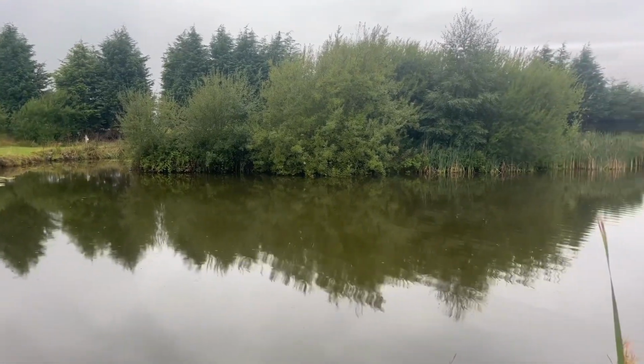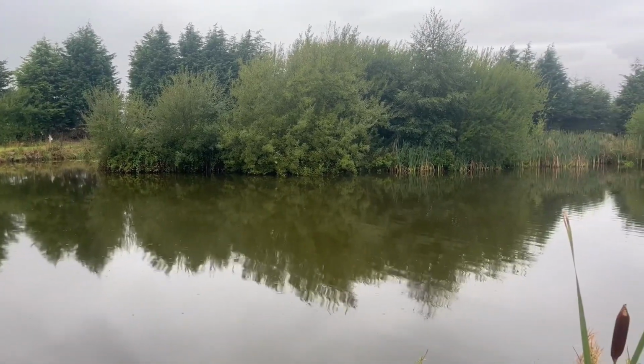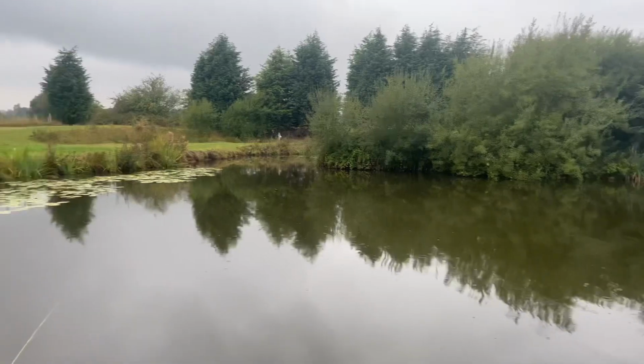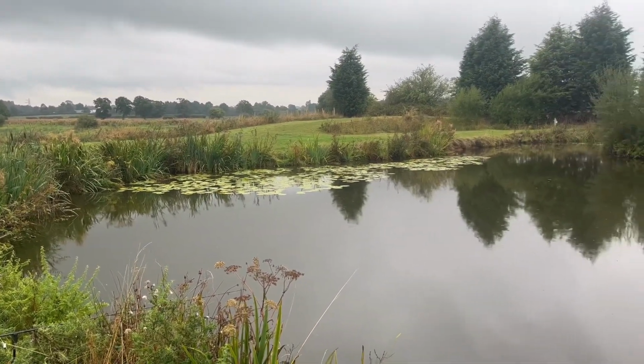So I've been able to spot and mark up at the same distance. I've just done it to save a bit of time and get the rods out while it were raining. And then obviously my left hand rod, I managed to show you that. That was on the washing line in 10 pads.